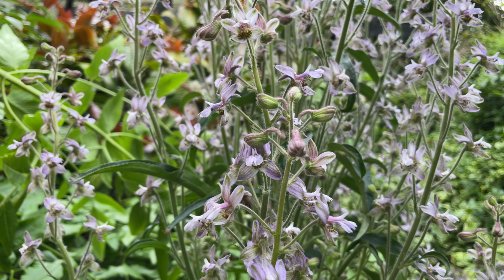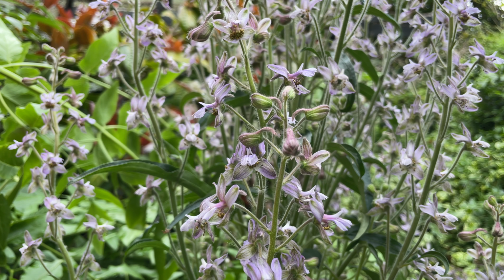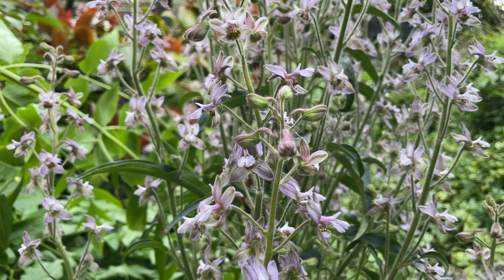Delphinium, now does that name refer, I'm imagining it refers to the Delphic Oracle. No. It refers to dolphins. What? Yes, apparently some of the species of delphiniums, and some of them aren't actually in the genus anymore, but that's just nitpicking. You crazy taxonomist. Yes, I can be a bit that way.